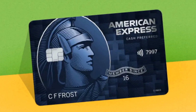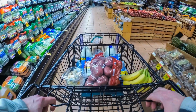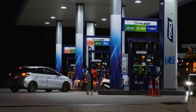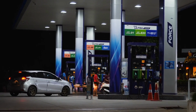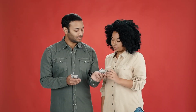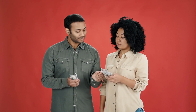And finally, at number 1 on our list, the Blue Cash Preferred Card from American Express. This card is perfect for beginners because it offers generous cashback rewards, especially for those who spend a lot on groceries and gas. With the Blue Cash Preferred Card from American Express, you'll earn 6% cashback on groceries up to $6,000 per year and 6% cashback on select U.S. streaming services. Plus, you'll earn 3% cashback at U.S. gas stations and on transit, and 1% cashback on all other purchases. And, if you spend $1,000 within the first 6 months of opening your account, you'll receive a sign-up bonus of $200. However, it's important to note that this card does come with an annual fee of $95, so be sure to consider whether the rewards make up for the fee before applying.